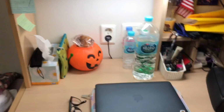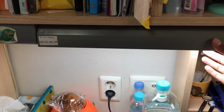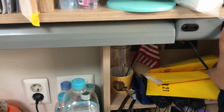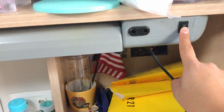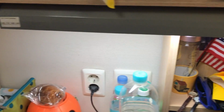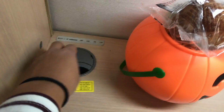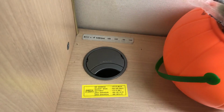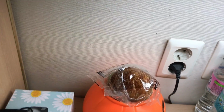On top, towards the middle, you have the desk light. It has two settings: the lower setting, which is off obviously, and then the highest setting. There's also an extra plug that you can use. I never really tried to use mine. I don't know why. I guess I never had to. There should also be some stickers on your desk, and you use that information if you want to connect your Ethernet cable with the IP address. I tried it, but it didn't work for me, so I just ended up using Wi-Fi.